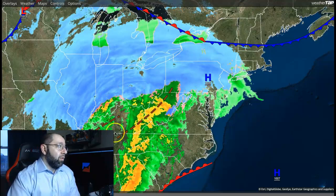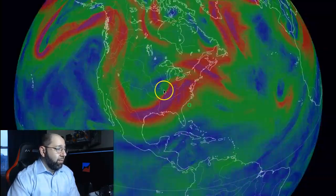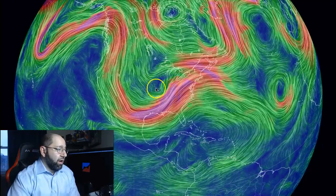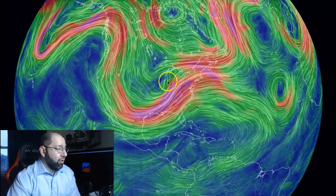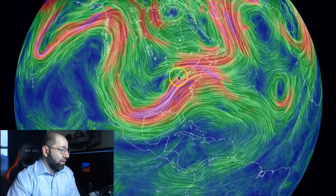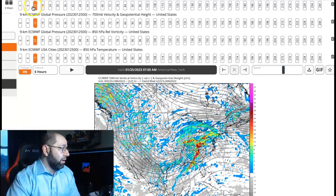So what do we know overall? Well, we know at the 500 millibar level, our trough is going negative too early, as we discussed previously in premium discussions. And as a result, you're getting your mid-level winds starting to set up far to your west. Your 850 millibar low is developing to your west. And you're seeing that here in the model guidance.